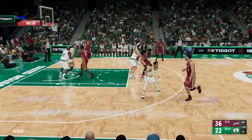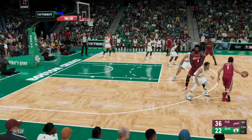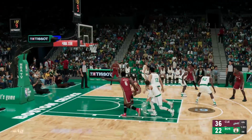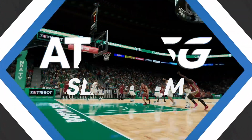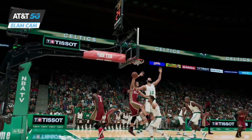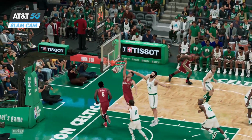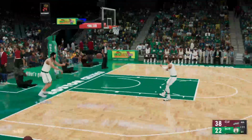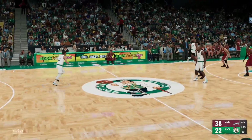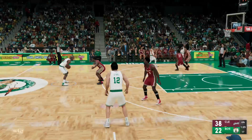Booker against Young. Outside Booker. Russell, a screen on Young. And Booker with the jam. They have a relentless mentality, even with the game in total control. This is a textbook example of playing the possession and not the score. This team is doing a great job continuing to execute. And that was our AT&T 5G Slam Cam, bringing you the sauce.